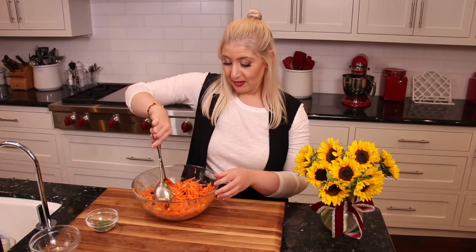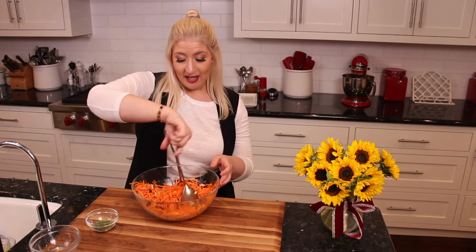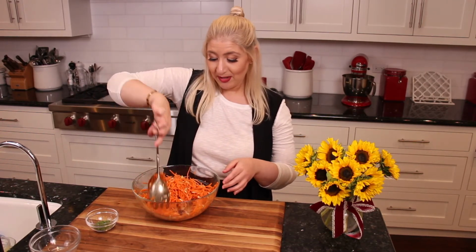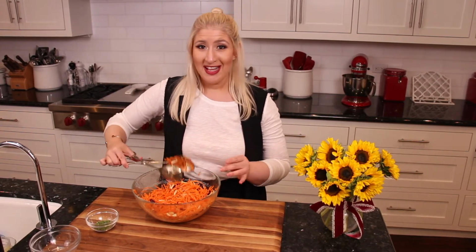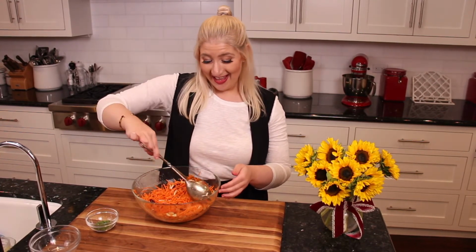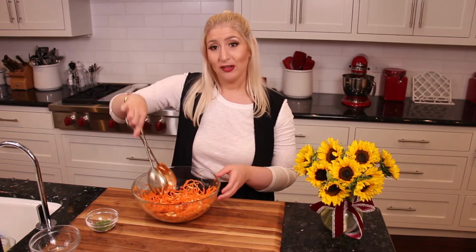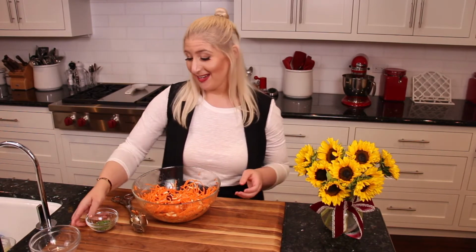It smells so good. Literally, I'll go to their house for birthday parties or gatherings or barbecues, and the first thing they say is, we have carrot salad. And I make sure everyone gets their portion, and then I literally finish the bowl. It's so good, and that's not a lie.